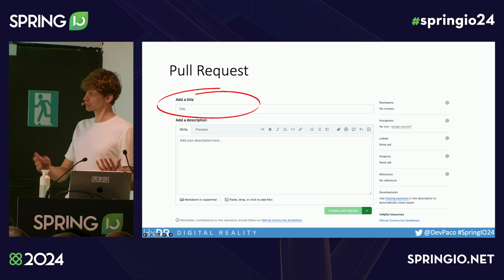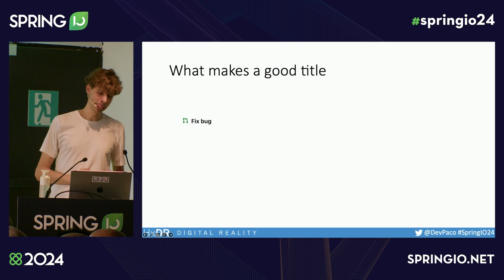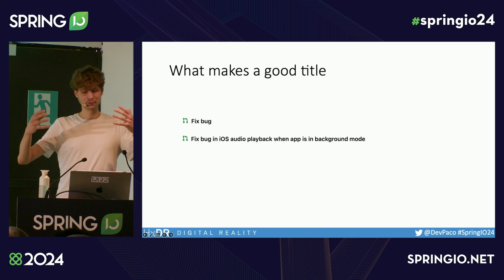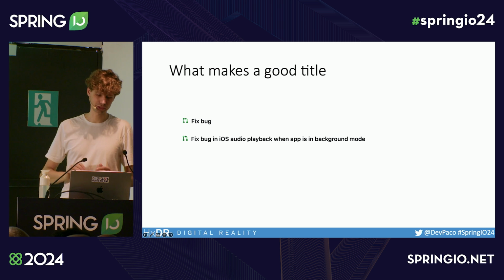Now, that starts with a good title. That's the first thing that people see. So what makes a good title? This is not a good title. It's important to add context. So try to say where it happens. I mean, there's a max line length. You don't want to write a whole book there, but just keep it short.